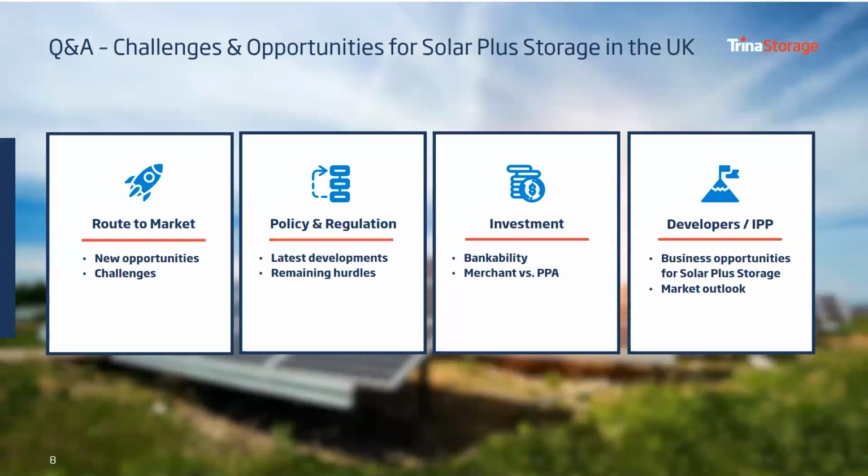So maybe a bit more evolution on PPA structuring on those co-located sites. Maybe that's something we're looking at. Certainly, I think that's something that could increase the investability. I think that's a very good view on that question.